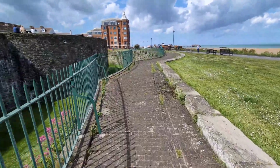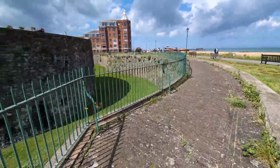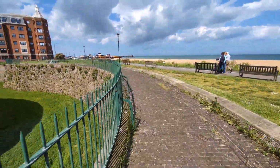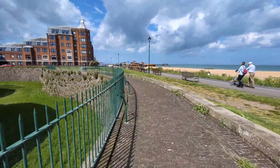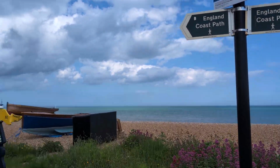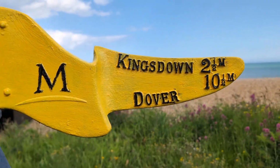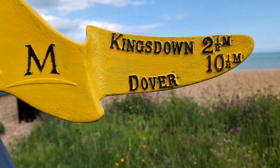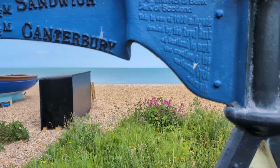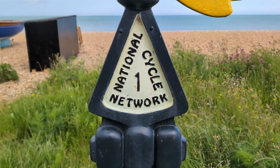Almost back in Deal now. Kingsdown 2.5 miles, Dover 10.5 miles. Then you've got Sandwich 5.5 miles, Canterbury 22.5 miles. It's all part of the Sustrans National Cycle routes around the UK.